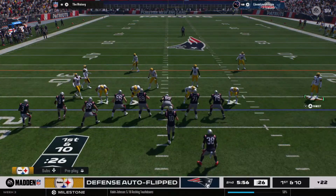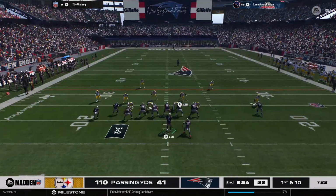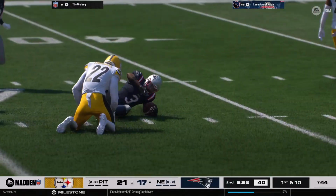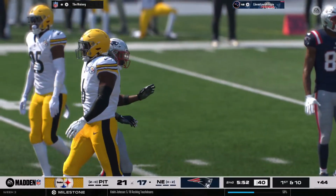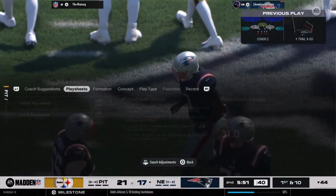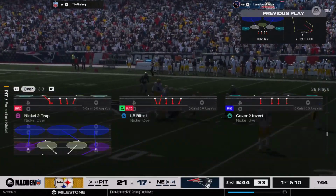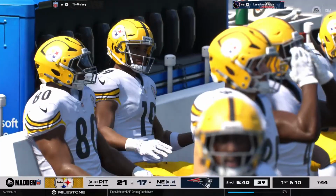So 1st and 10 now. They'll start from the 22. Operating from the shotgun, it's May. Open man, Demario Douglas. And he'll be taken down up past the 40-yard line. That's good. First catch for him on the afternoon, and it results in a 1st down. 1st and 10. We've really seen both teams have a lot of success moving the ball throughout this entire first half, and it just seems this possession's going to be more of the same as they start this drive.